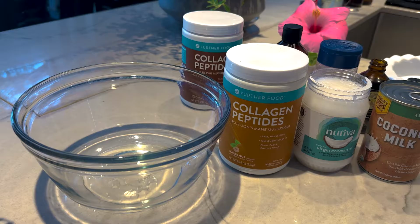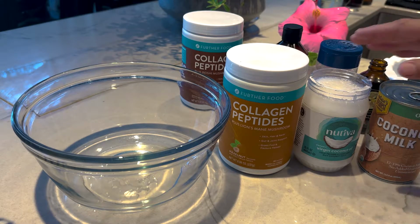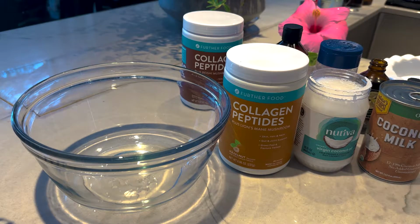Okay, my friends, to make the Nutella fudge, we're doing 2 layers because it makes it look very beautiful and extra tasty. And this is all you need. We're going to use coconut oil. If you are not dairy-free, you could use butter to make the fudge, but this is nice and dairy-free.